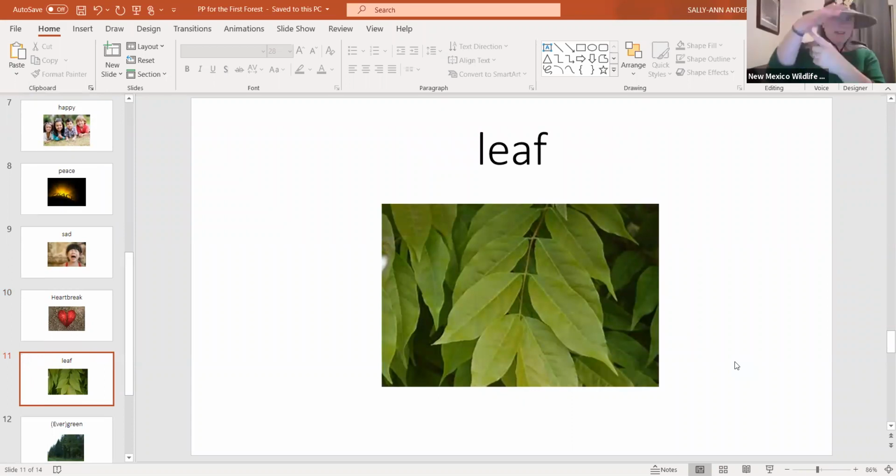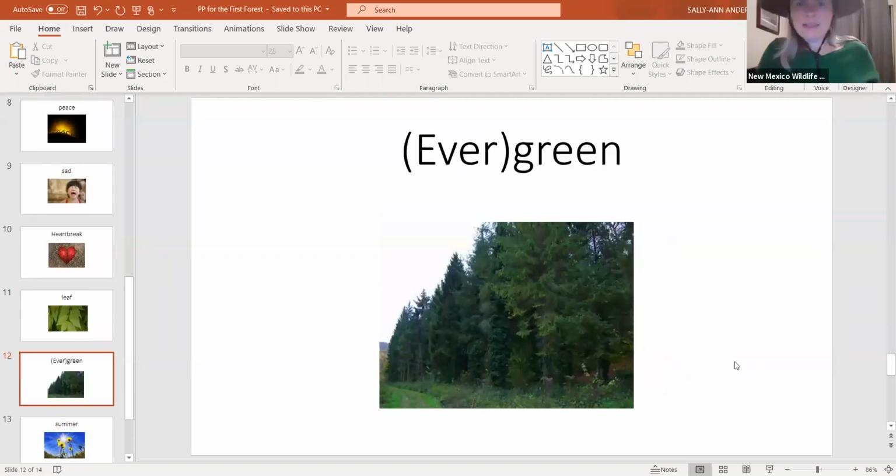This is one of my favorite signs in real life to sign. You sign it like this, leaf. Isn't that cool? Just like my hand is a leaf coming down from the tree. And then what about this? Does this tree have leaves? It doesn't. Those are called evergreen trees. Basically, we would just sign tree or forest and then the sign green. This is like a Christmas tree type of a tree, isn't it?